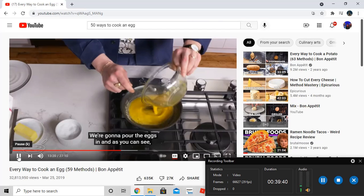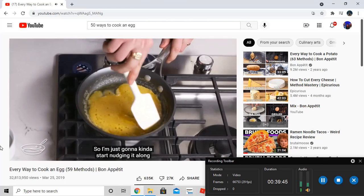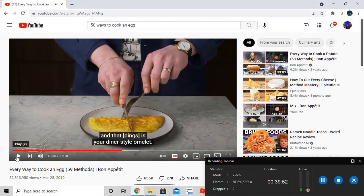Pour the eggs in. You can see, it's starting to cook immediately. So I'm just going to start nudging it along with my spatula, then fold it over, flip that out, and that is your diner style omelet.